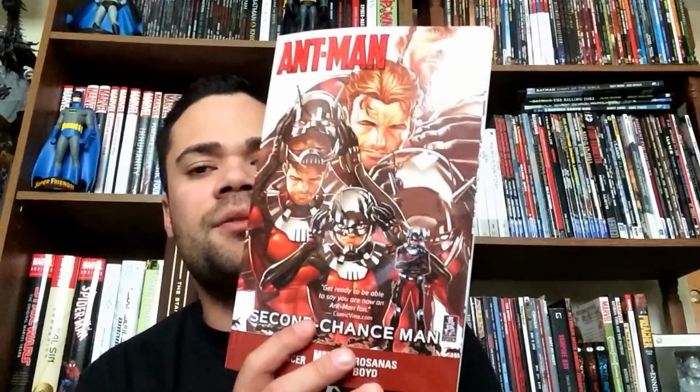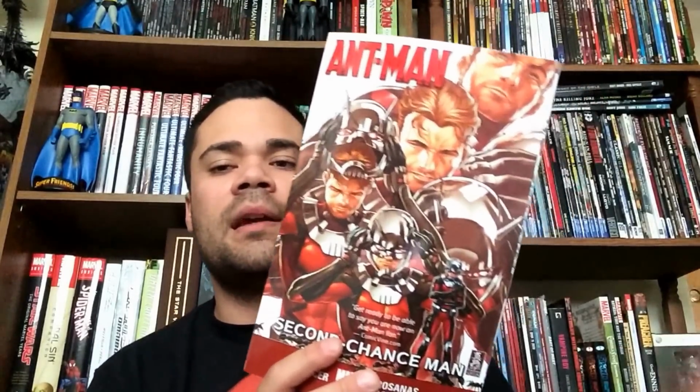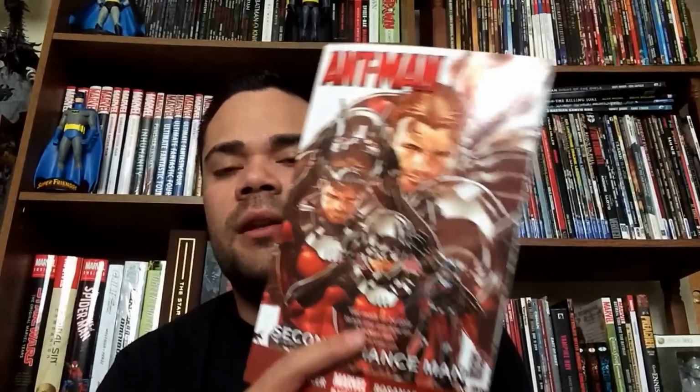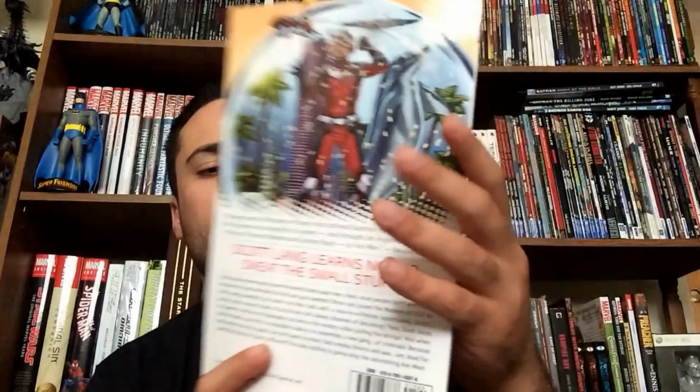I read the first issue back in January when it came out. Then I lost track of it as time went on. So I was like, you know what, I'll just wait for the trade, and I read this in one sitting. It was really good. It has the first 5 issues, and it's just such a great story here with Scott Lang. Totally recommend it.